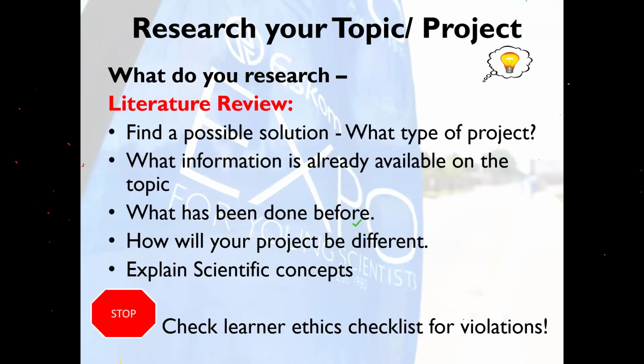Once you've got that project idea, remember you need to go and research that idea. That is what we call the literature review. You need to look for solutions to make sure that you are doing the right type of project. You need to read as much as you can about the topic that you want to investigate, and this will help you to understand more, perhaps find a solution. Also, you need to explain the scientific concepts, like litter. What is litter? What is pollution? What does that mean? Explain that word. All of these things must be explained in your project.